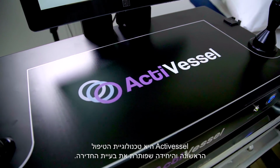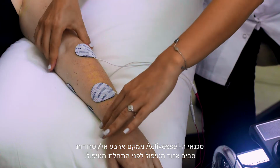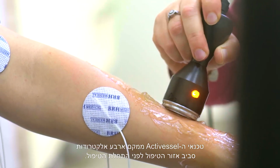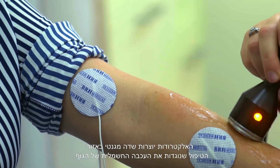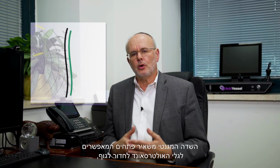ActiVessel is the first and only treatment technology that solves the penetration problem. Ultrasound is the therapeutic component used by ActiVessel. The only difference is that ActiVessel is actually effective. The ActiVessel technician places 4 electrodes around the treatment area before starting the treatment session. The electrodes create an electrical field in the treatment area that counteracts the body's impedance. The electrical field keeps the gateways open, allowing for full penetration and effectiveness of the ultrasound therapy.